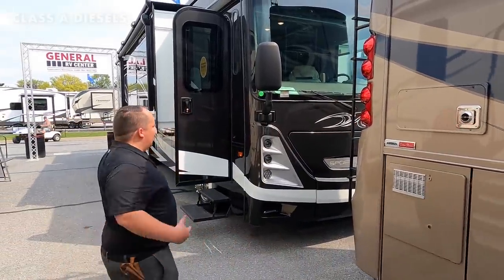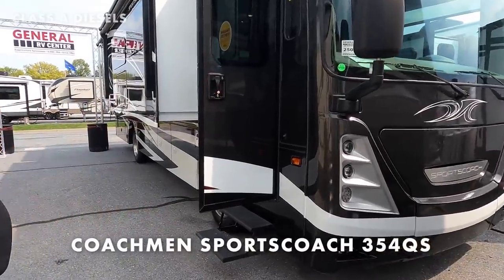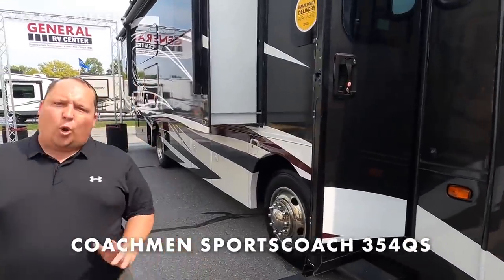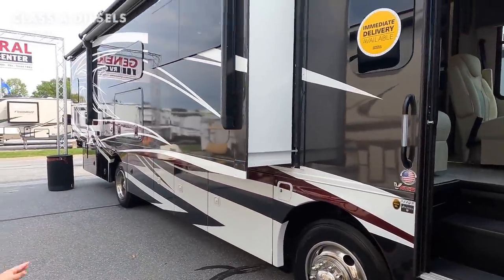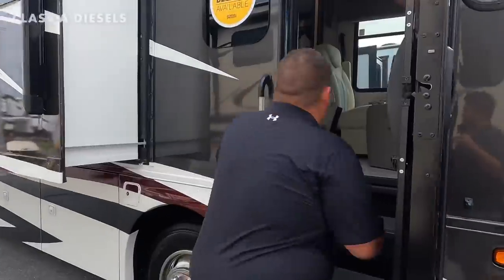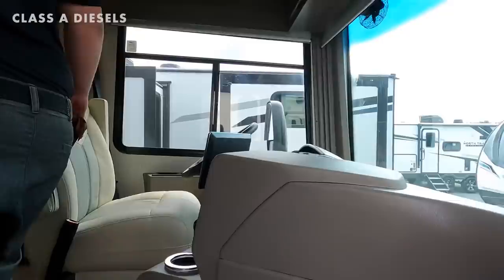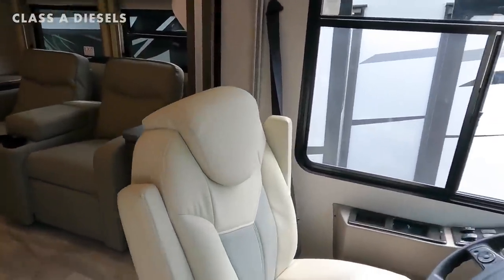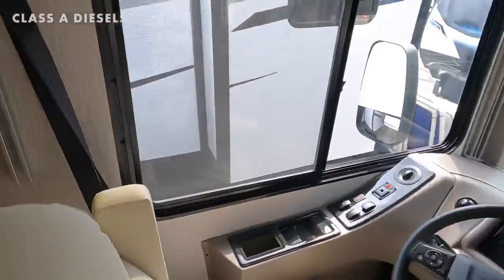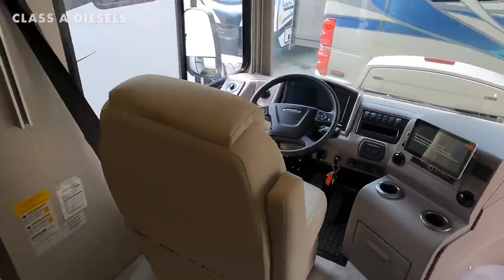So next for Class A diesel pushers is one of my favorites, and it's an entry-level diesel pusher, the Coachmen Sportscoach. Now this is a brand new floor plan, the 354QS quad slide. What I love about this unit is that it is an amazing entry-level price. It is. Look at that full body paint. I love it. Dude, Coachmen, it's so funny, this isn't my favorite floor plan of these. They do have other floor plans. Right. But this is their newest floor plan, and let me tell you, the way Coachmen does this at a price point is absolutely amazing.